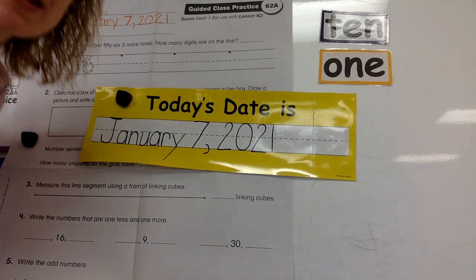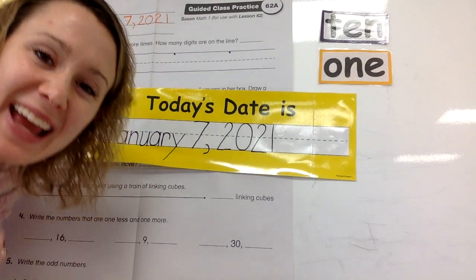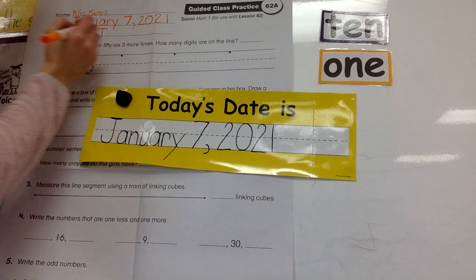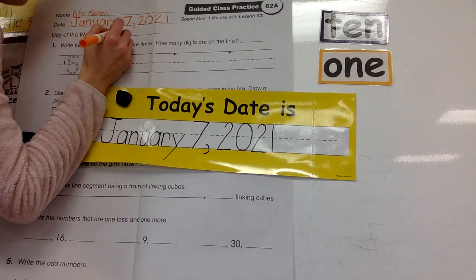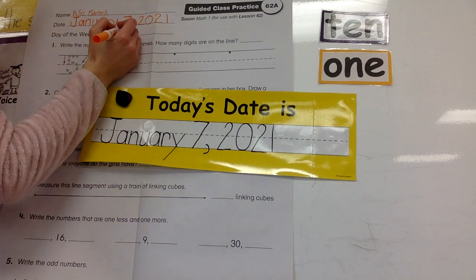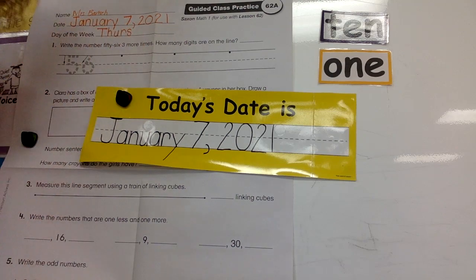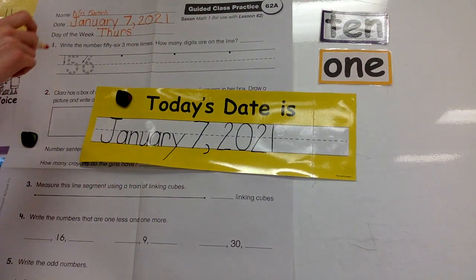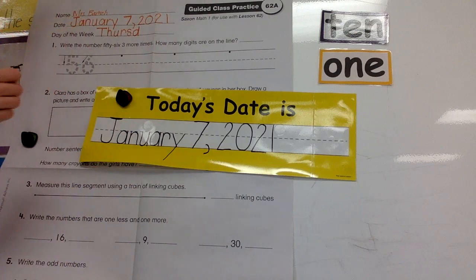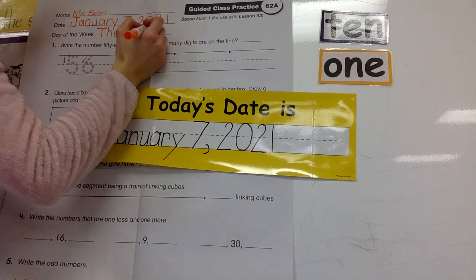Then for the day of the week, today is Thursday, so my turn first. Thursday, Thursday, T-H, T-H. So we need to write T, uppercase T, lowercase h, U-R-S, U-R-S. Now we need to write those letters, U, R, S. D-A-Y, D-A-Y, Thursday. All right, we need to write D, A, Y.